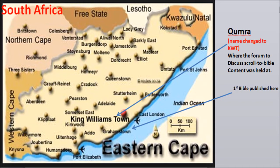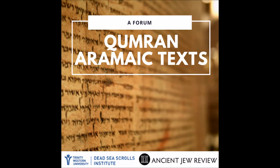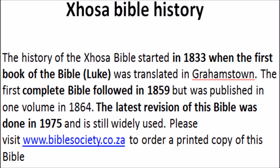So now the Kumha is where they were discussing these Bibles, and the Bible that was released was rejected. So I could assume then that was in the early 19th. Okay, because they first released this Luke in 1833, and even though it was rejected, because I know in Kumha those Xhosa leaders rejected this, they started releasing it anyway, the other books of the Bible, of the New Testament, in 1859. Yeah, that's close to 1859.